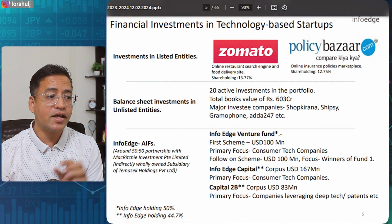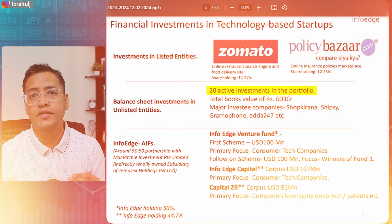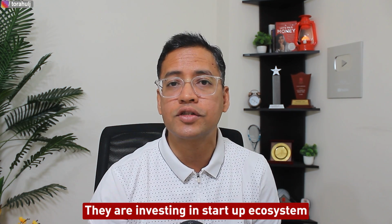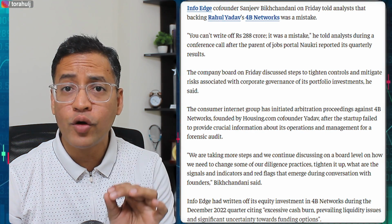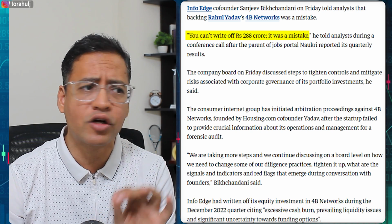And this is the point that I make: this company has already invested in 20 startup companies that are not even listed. So they're investing in the startup ecosystem, and if they get their bets right, the money that they're earning from InfoEdge can give them 1,000% returns, 2,000% returns. Although there is a risk here as well, which is that they might lose money too. For example, back in 2021, InfoEdge had invested in 4B Networks and they had to write off 288 crores because the company was not doing well. So of course, they're making these investments, and some of the bets will give them 1,000% returns and some of the bets will take them down.